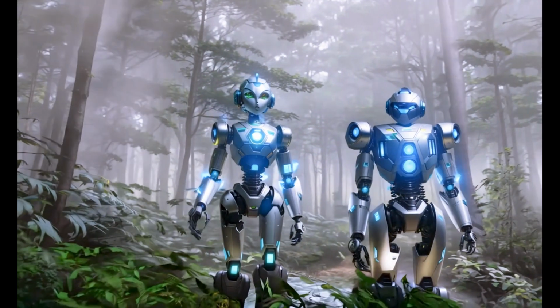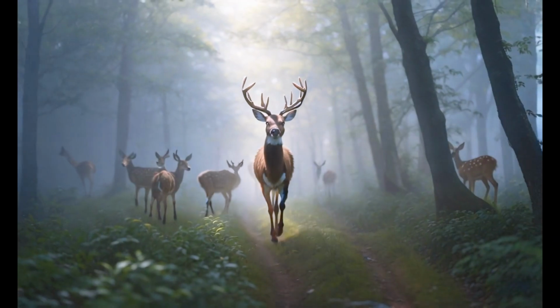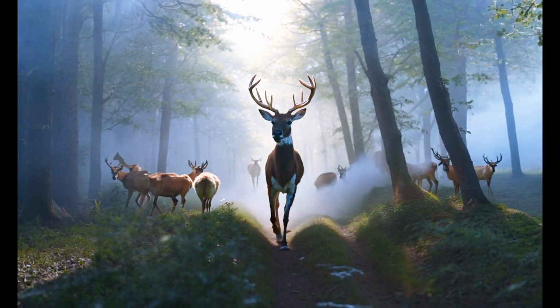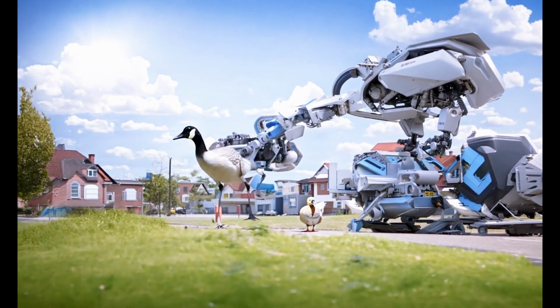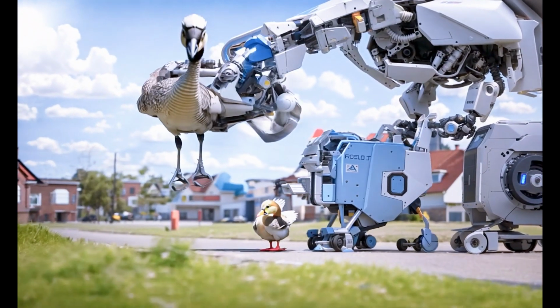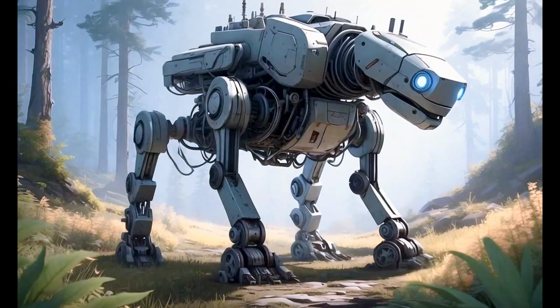Over time, Roz's presence on the island begins to change. The animals, once fearful, grow curious. They approach her cautiously, and Roz, in turn, responds with kindness. She helps a family of beavers build a dam, saves a baby goose from a predator, and even shelters animals during a brutal storm. The island slowly starts to accept her, and she becomes a part of the ecosystem.